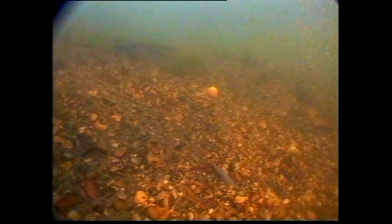Here we see the rig land on a clean gravel patch. You can clearly see the pop-up standing about 3 inches off the bottom, but the nylon hook link is difficult to see. The lead and short length of rubber tubing are also visible, although you should always remember that what the fish feels is often far more important than what it sees.